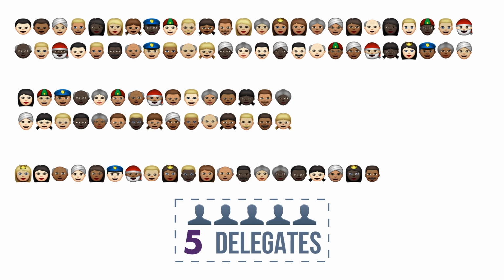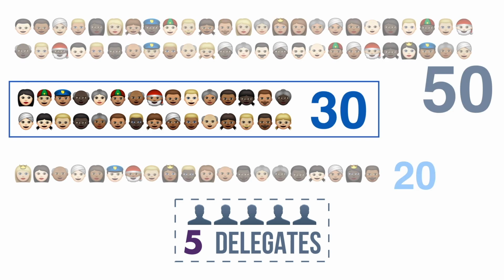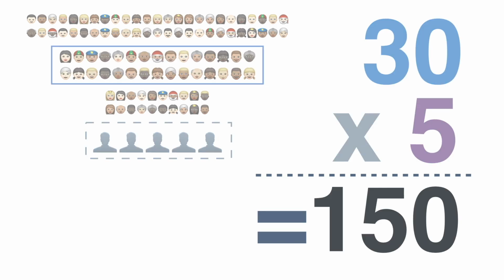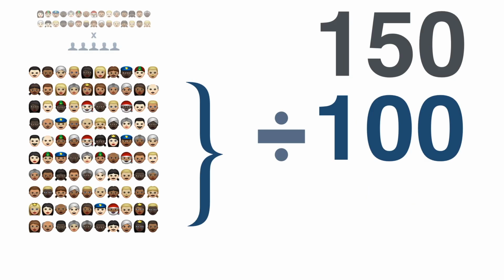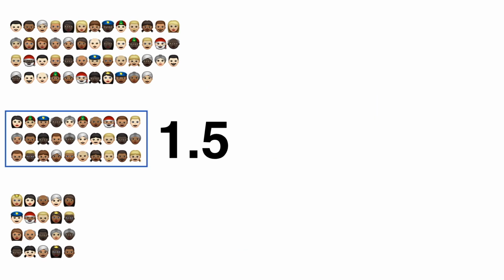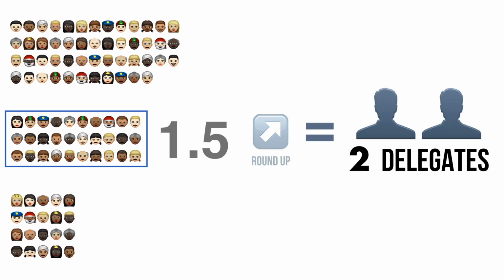To figure out how many delegates a preference group has won, you will first count the total number of people in that preference group. Then you will multiply that by the total number of delegates being awarded in your precinct. Once you have that number, you will divide it by the total number of eligible caucus attendees at your precinct. In many cases, this number will be a decimal, and since delegates must be awarded as whole numbers, in this case you would round 1.5 up to 2.